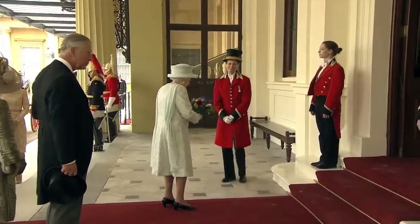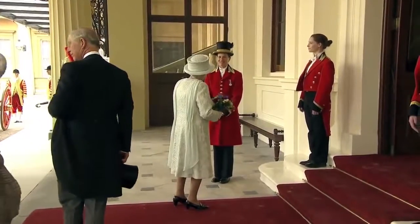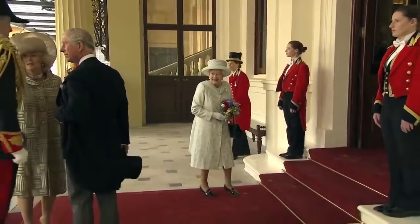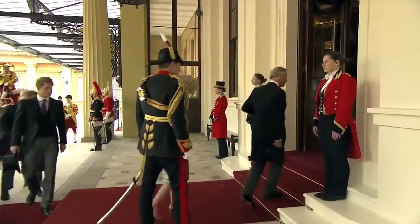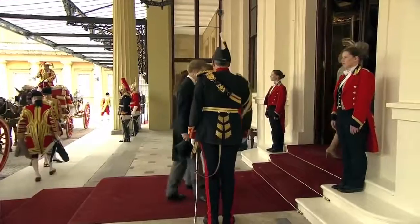Now that is the presentation of a posy by coachman Philippa Jackson, who would have been in the third carriage had there been a third carriage today. Philippa presenting a posy there, part of a tradition, normally a posy which is left in the carriage for the Queen on certain events, but being presented here today because of the Diamond Jubilee.